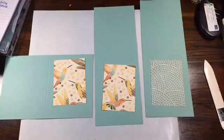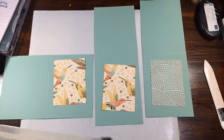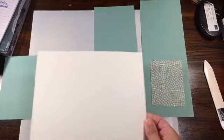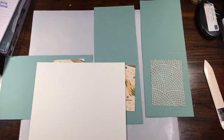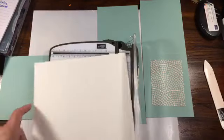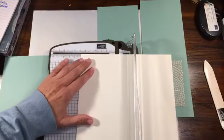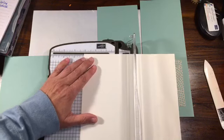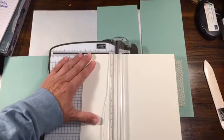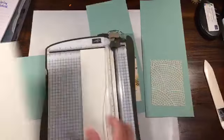I am going to go with thick vanilla, only because I cut out a sentiment, and I'm going to show you a cool way to make, I don't want to say a cheat, but it's a good way to use all of your paper instead of maybe trimming it up. So what we're going to do is cut this at 3 1/8. If you want a thicker border, you could do 3 1/4, but we're going to cut it at 3 1/8.